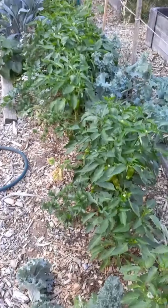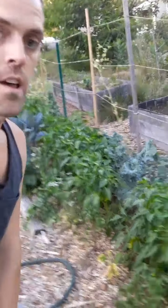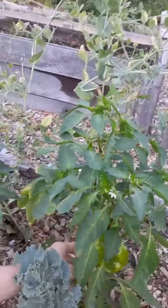This bed, I think, has been overcropped, but honestly it's been doing really well. So it seems like I was wrong about it. Score a point for Gary there. We have some kale, a lot of kale. There's some basil in here. Peppers are all down the middle. This is a new variety we got this year that's been working out fantastically.